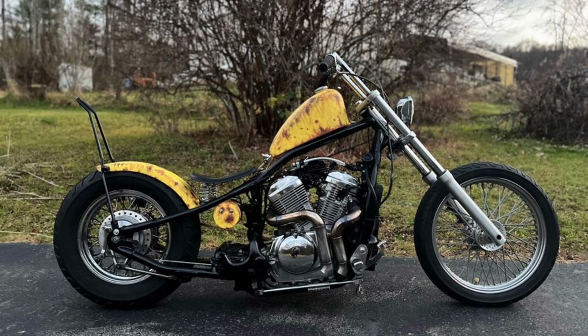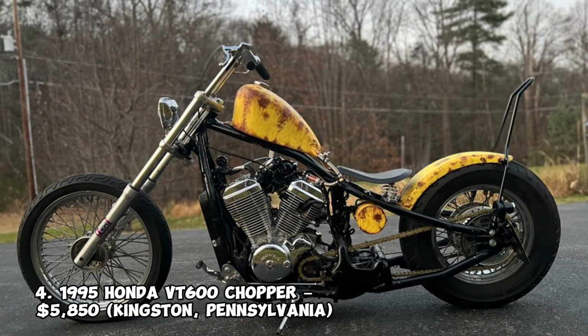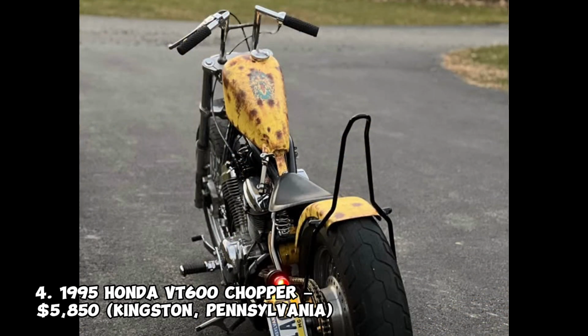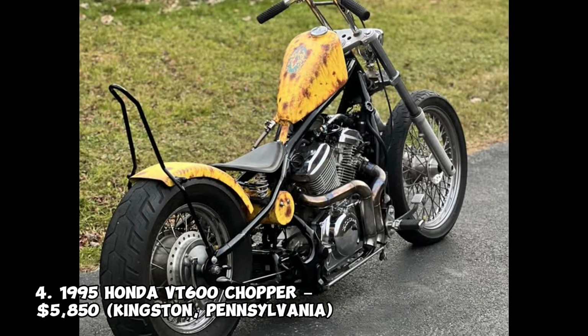4. 1995 Honda VT600 Chopper, $5,850, Kingston, Pennsylvania. Honda's Shadow series revolutionized the mid-size cruiser market, offering dependable performance at an affordable price. This custom VT600 takes it further with a Frisco-style chopper design, featuring a hardtail frame and custom patina paint.